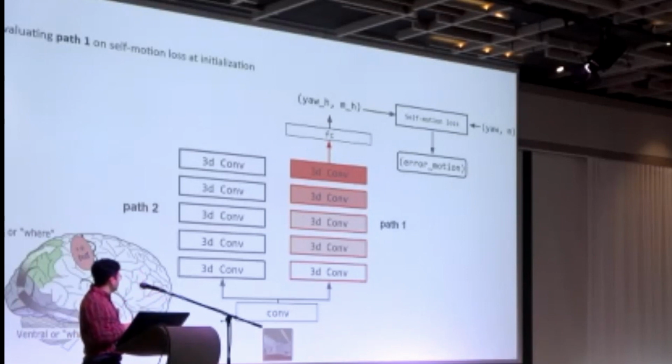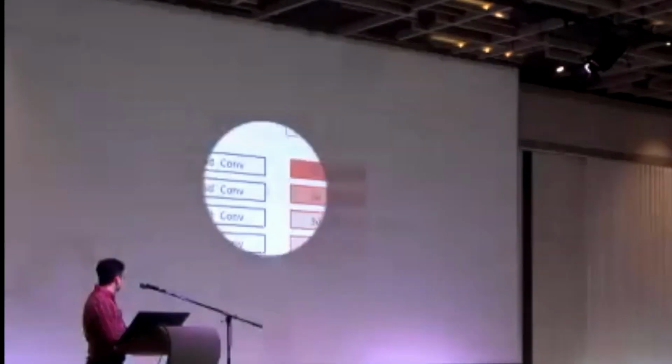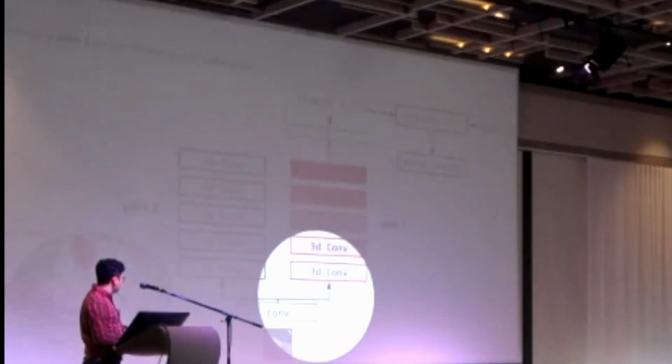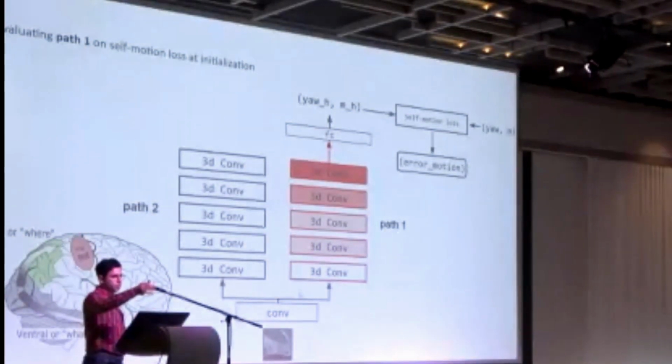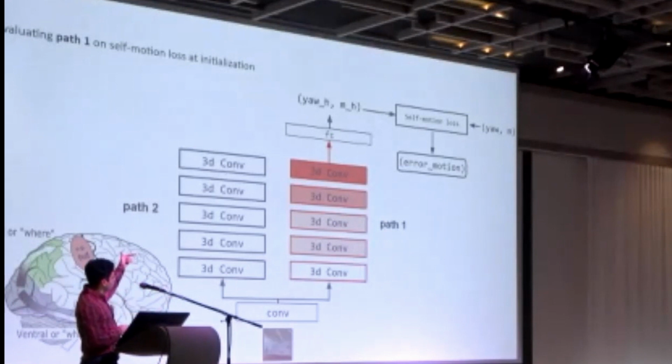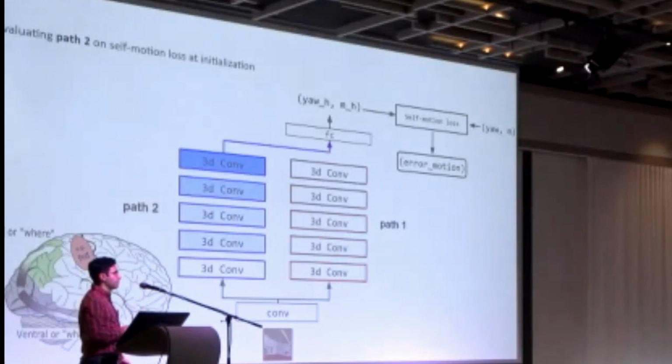As you can see here at the bottom, the training data is some simulated videos in which a virtual agent is moving with some velocity and direction, and the model has to predict or estimate the self-motion parameters given the stream of input videos. So we test the performance of the pathway at initialization without any training. We do the same thing for the other pathway.